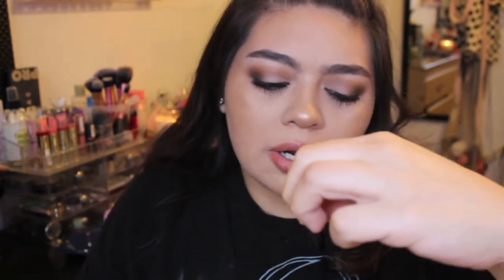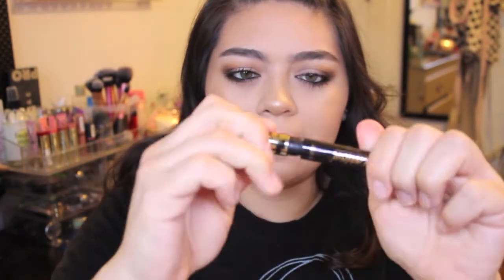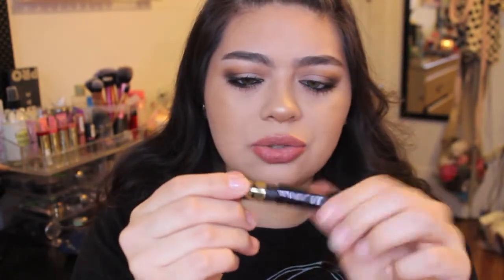So that's the only mascara I've ever used. So this is the Tarte Lash Paint mascara, and I do like the packaging. I just don't like the formula, and I don't like the brush itself.